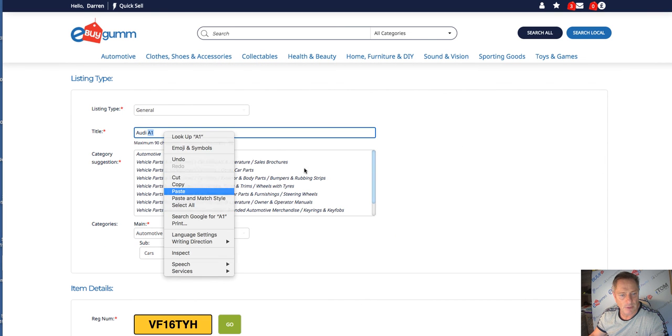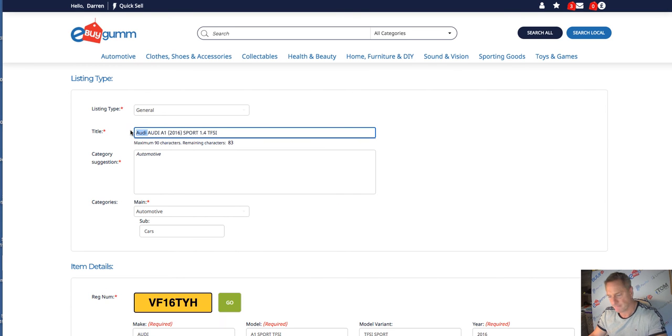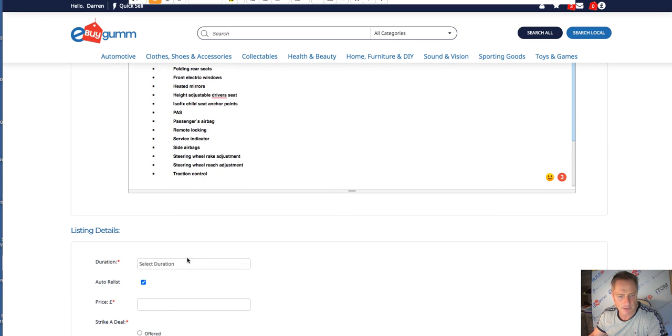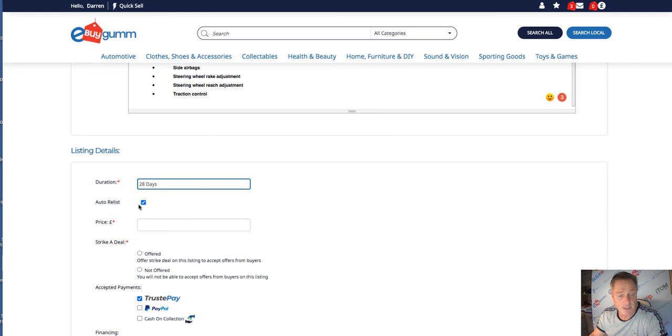So if I just put that there: Audi A1 2016 Sport in immaculate condition. So I come down to the very bottom, and now I just want to select the duration, which is going to be 28 days. Auto relist is ticked in case it doesn't sell, so it will automatically relist.